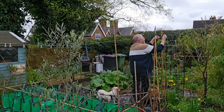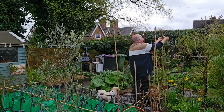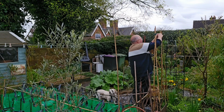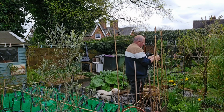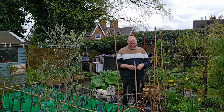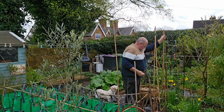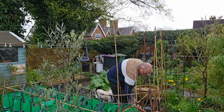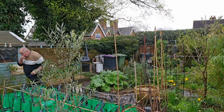The canes I'm using are new, and they are 8 foot in length. They've got quite a nice thick stem to them at the base as well. It'll work out that the overhead canes are going to be around about 7 feet in height, the canes having been pushed into the ground by roughly a foot.